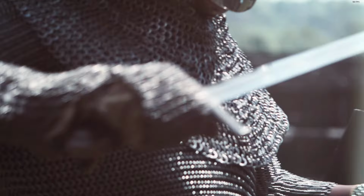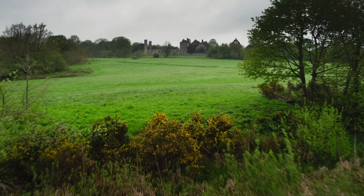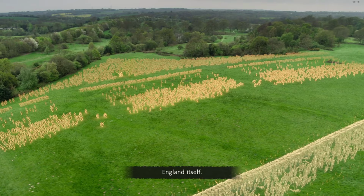250 miles north, Harald had defeated the Vikings. Now, hearing of William's arrival, his army sped south. At 9 o'clock in the morning, on this hill, William's Norman army were ready to do battle with Harald's Anglo-Saxon men. The stage was set, and up for grabs, England itself.